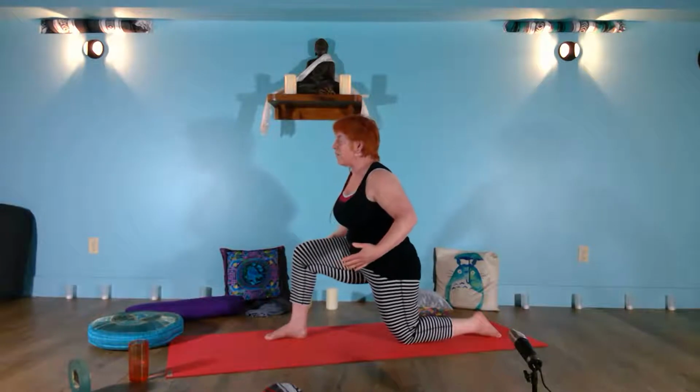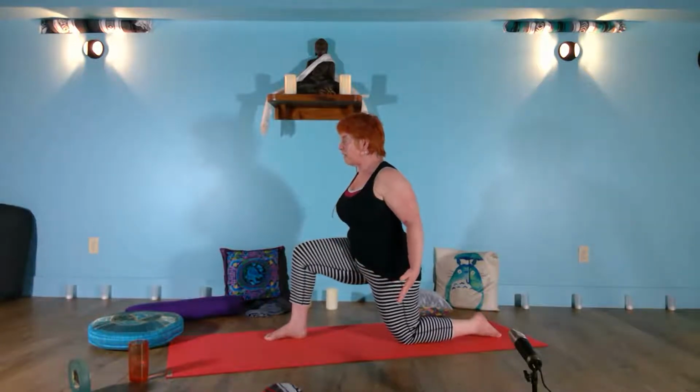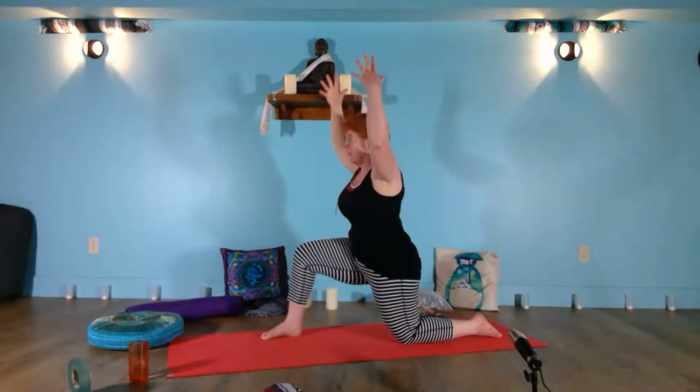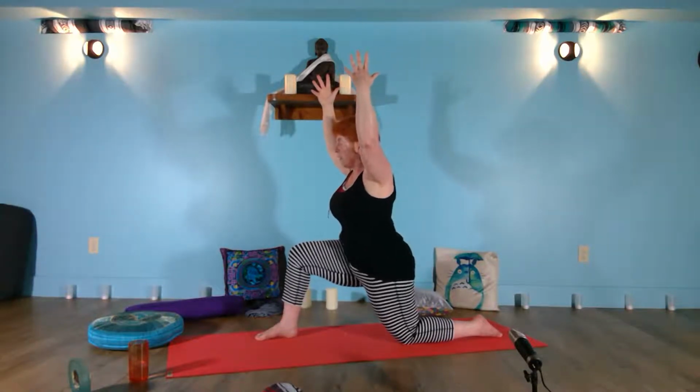Anjaneyasana. Maybe in this back bend, the hands are by the sides, on the thigh, or up overhead, or even at your heart, although that is probably the least effective for some of us as we work to open the shoulders. A little more energy into the heel of the front foot and the top of the back.